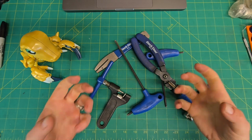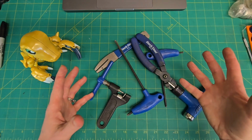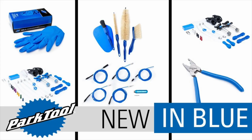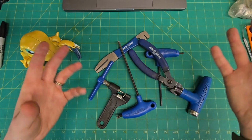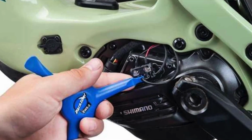He's really always looking for that innovative edge. So when new technology comes out, who is typically first to market with a tool to work on that new technology? It's Park Tool. This last year, I got a little care package from Park Tool. It wasn't full of stuff that's going to make them millions of dollars, right? It was small stuff. They came out with a 3-way to work on electronic groupsets.